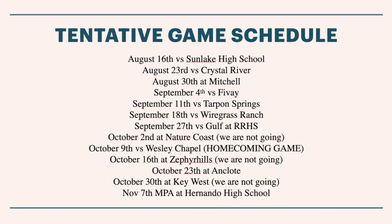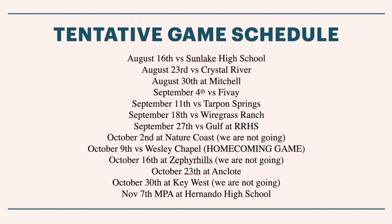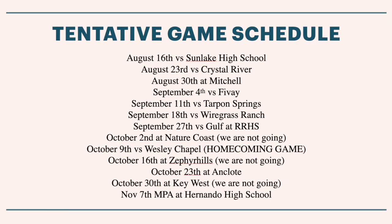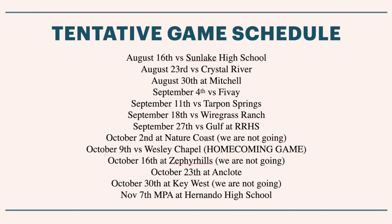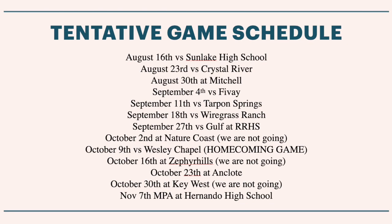September 11th, Tarpon Springs comes to us. September 18th, Wiregrass comes to us. September 27th, it says we were supposed to be versing golf, but I don't believe that's actually happening because golf is not doing varsity this year. So there's probably going to be a different team set up in that time.